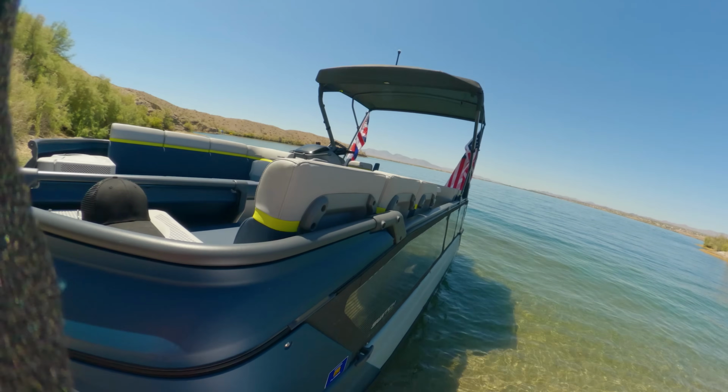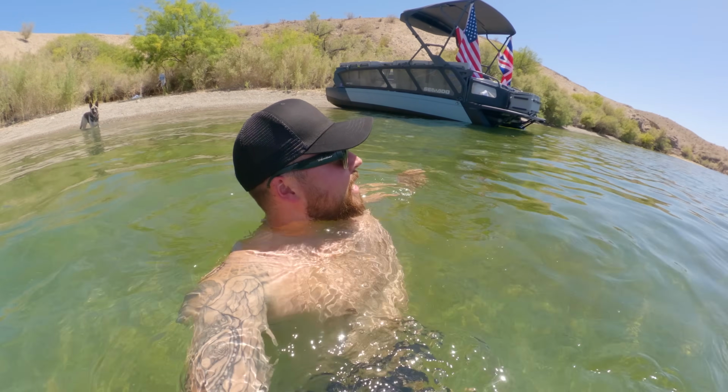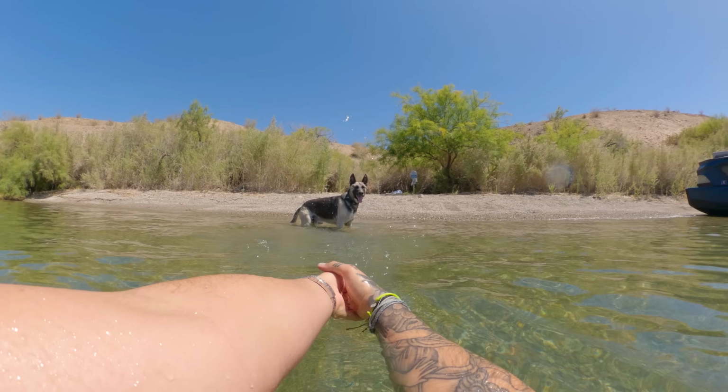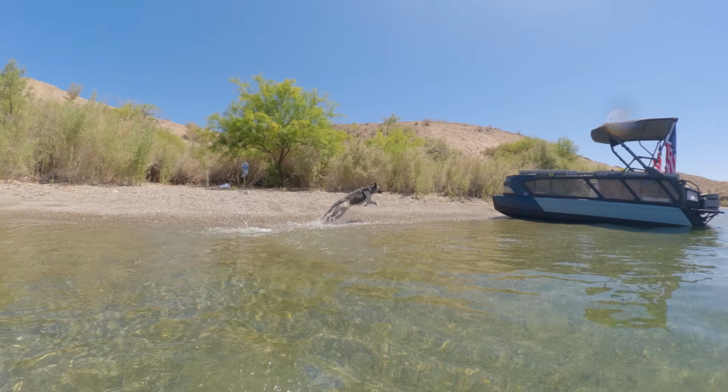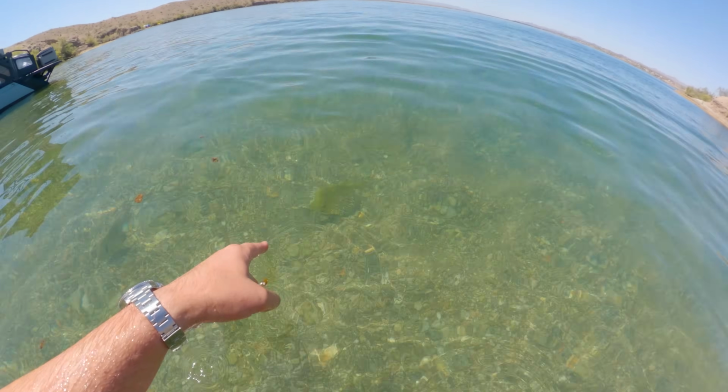What do you think, bud? Okay, it's hot. I'm going for a dip. Yeah, that is magic. Look at my boat. Come here. Wow, these fish are super inquisitive. Look, they're right here, right by my feet.